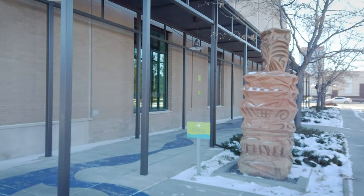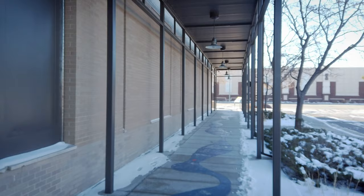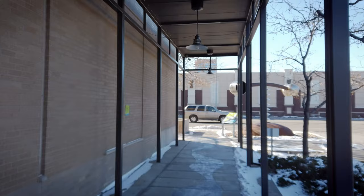So off this brick building is the Montana Art Museum, or Yellowstone Art Museum, sorry, YAM. We won't go inside, but we will take a look at the front. And across the street, I think, is the Billings Gazette, the major newspaper in the region.